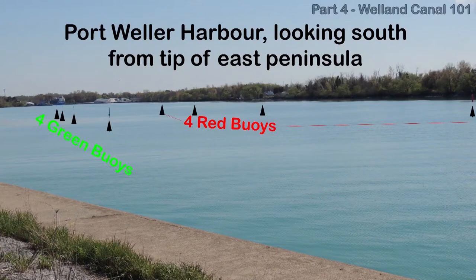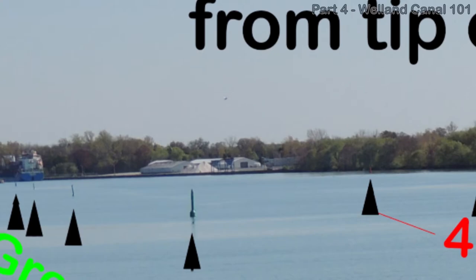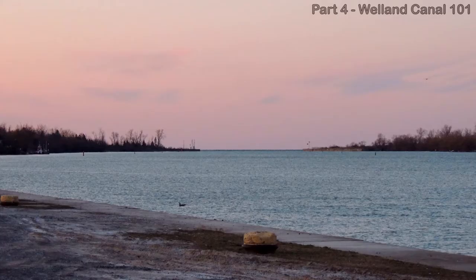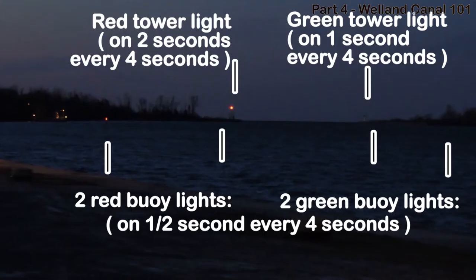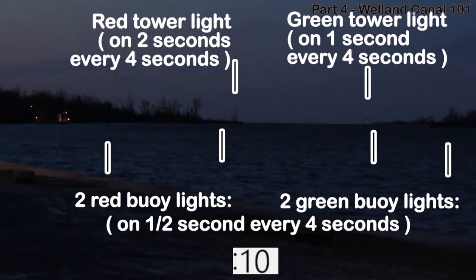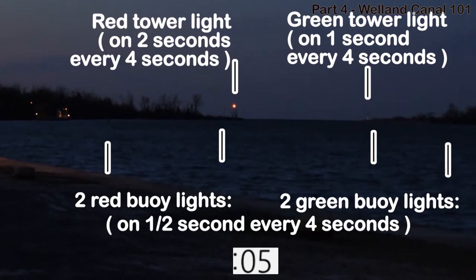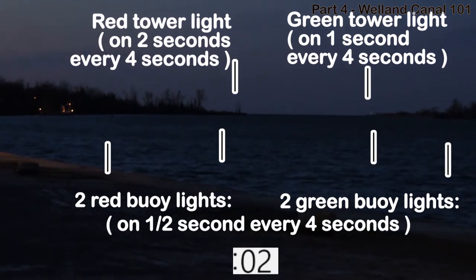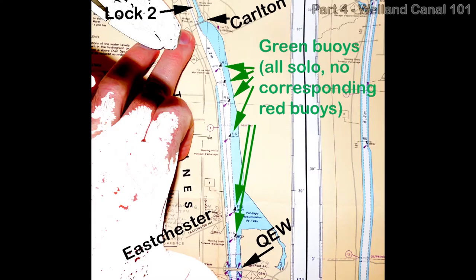Once within the canal channel, buoys mark the ship channel, green on the east side and red on the west. At night, the buoys have green or red flashing lights. In addition, the west shore is lit up by white streetlights. Through St. Catharines, the ship channel hugs the west shore, so there is no need for red buoys.